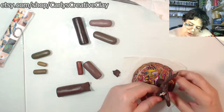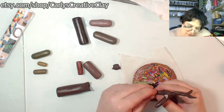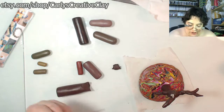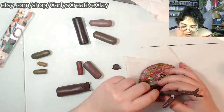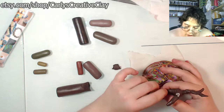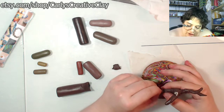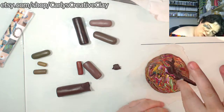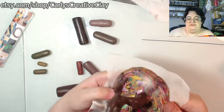So there we go. I can feel just there is an air pocket, so use your needle tool or a bit of wire, just puncture that through, push that air out, and then you can, if you really wish, you can go over that joint like that. There we go. So one more bit to cover, and then we've got a base for that tree.